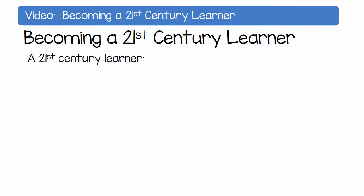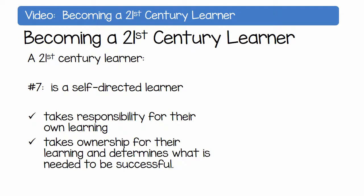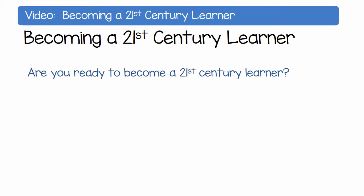A 21st century learner is a self-directed learner who takes responsibility for their own learning, takes ownership for their learning, and determines what is needed to be successful. Are you ready to become a 21st century learner?